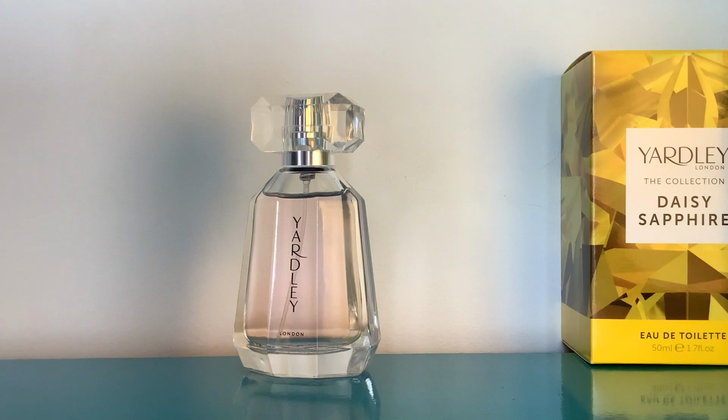But this one, weirdly, I can definitely smell peach and I can definitely smell pear. And then I've got sort of peony and rose. It's not massively woody. I think it is a bit musky on the dry down, but not like massively again. It's very fresh. It's very summery. And it's kind of what I was expecting Versace Bright Crystal to smell like, if that makes any sense.